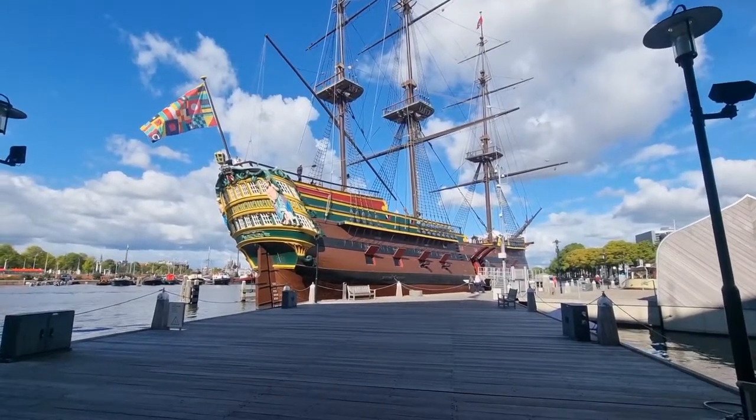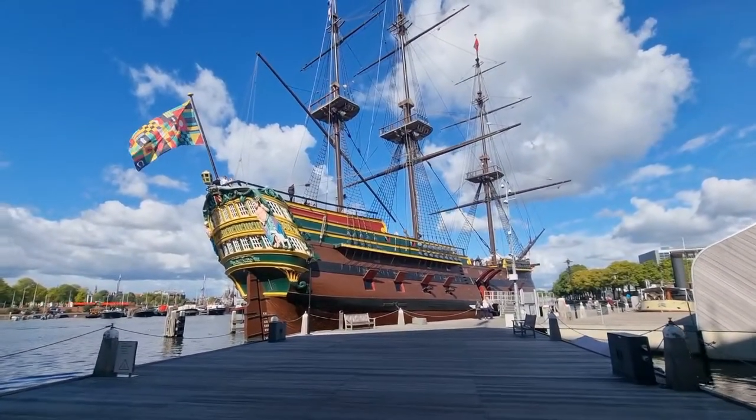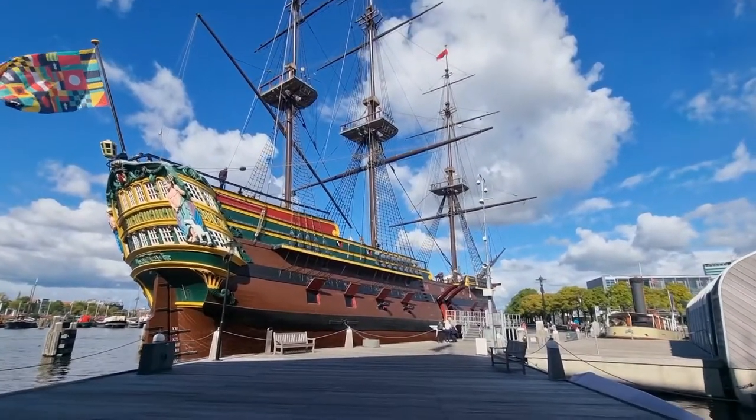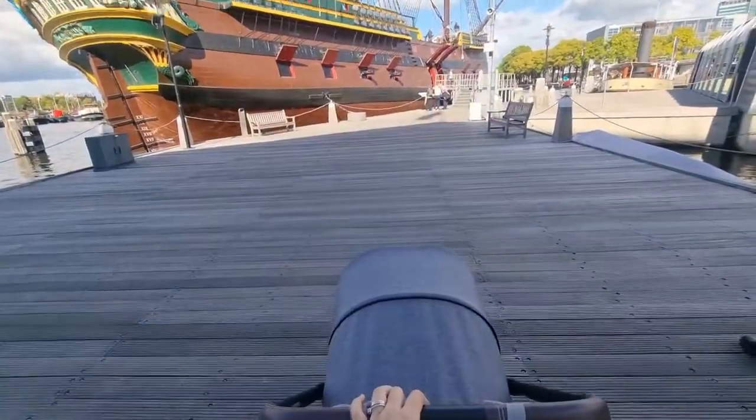Look at that amazing ship. This is a replica of a ship that went to the UK, but it got sunk in the sea. Anyways, you have to go and learn the story of the ship.